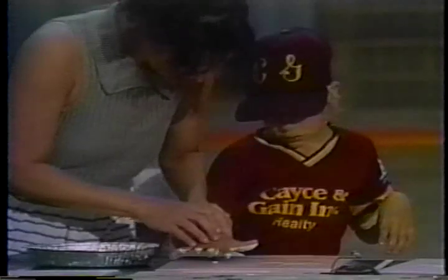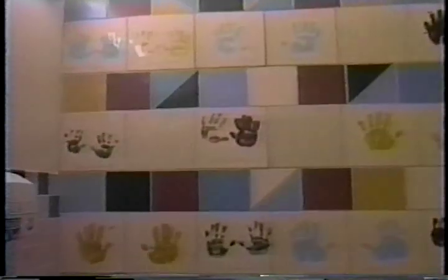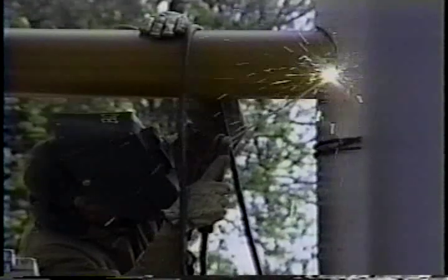This way, the center users have a real strong connection with the architecture itself. Because their names and ages will be on the tile, they'll be able to go in year after year and compare how big they've gotten with their own handprints. The company that made the arch itself, set the sidewalk, and cast the bronzes is about two blocks away from the South Park Community Center. So this was like a homecoming for them.